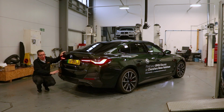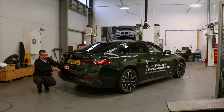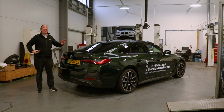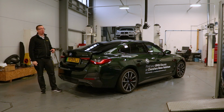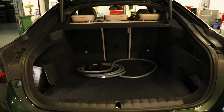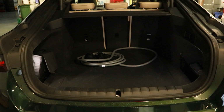There are no exhausts. Here we've just got blanker plates for them. Maybe not to everyone's taste. I'm not sure whether it would have looked better if they had just covered them up, but who knows? Anyway, onto the boot. 470 litres of storage in here with the seats up, 1,290 if you put them down. Now the thing that's impressive is the fact it's a hatchback, it's not a saloon, so you can fit loads of things in here.